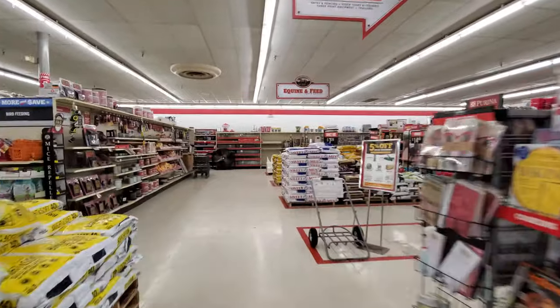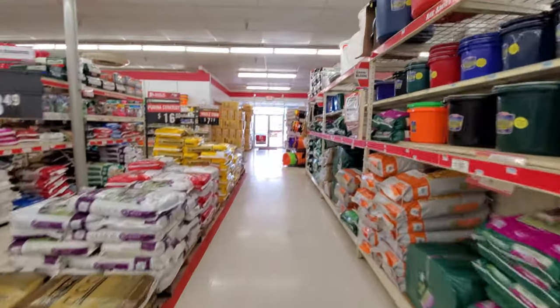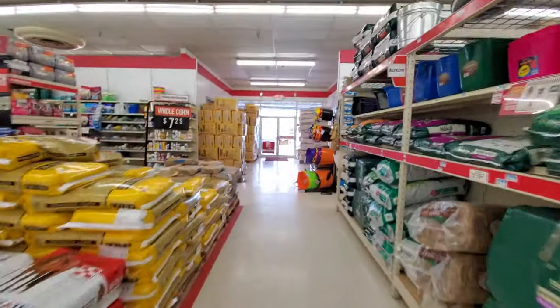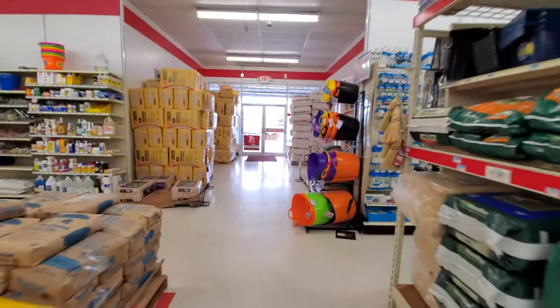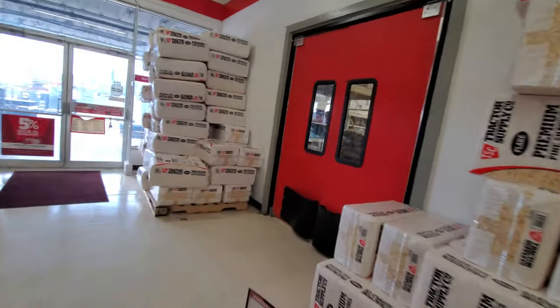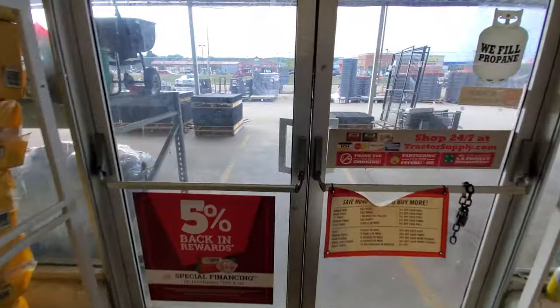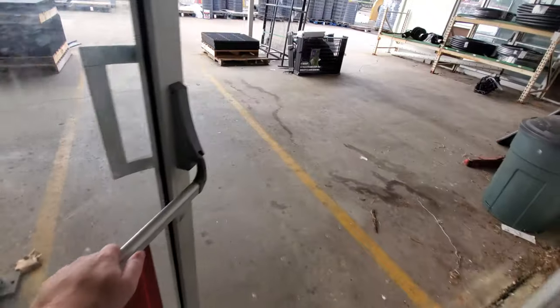Let's go back here a minute. The yard. This would have been the prison yard. I don't know if those big red doors were red when it was Kmart or what. Can we go out here? Oh, yeah, we can.